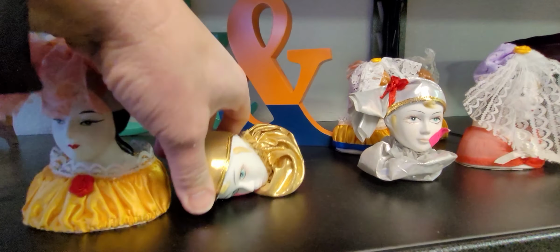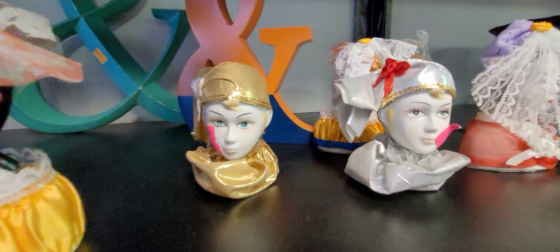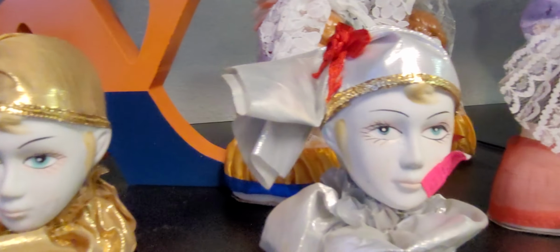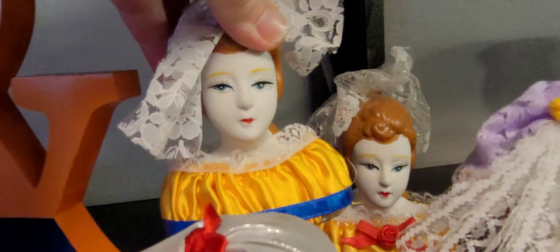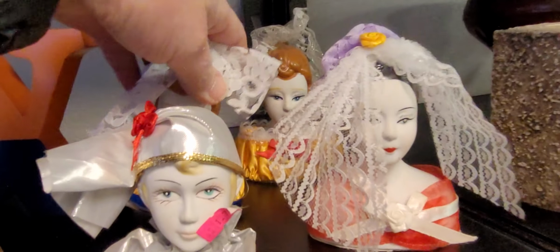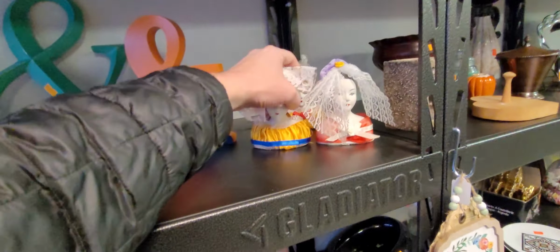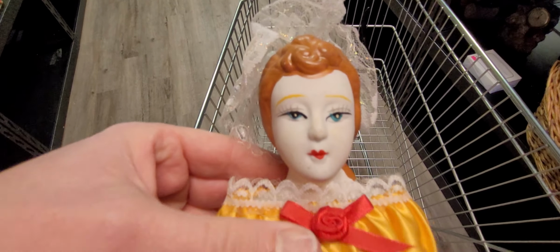Look at all these, oops. Look at all these great faces. These would make good, probably ornaments on my tree. Unless I decide to resell them. But they're awful cute, so I think we're gonna pick all those up. Look at those. We're gonna get those. So we're getting all five of those.